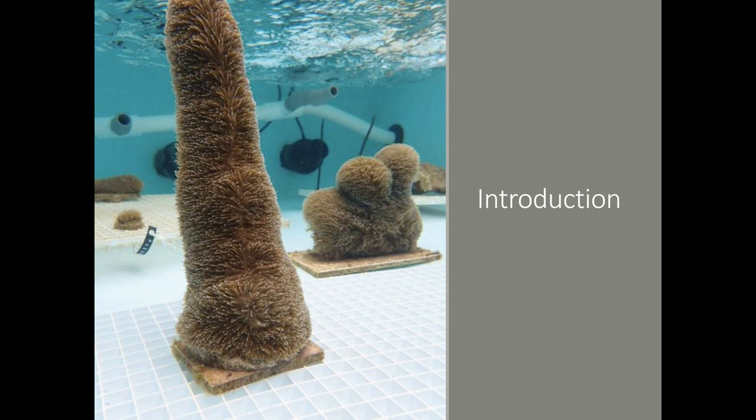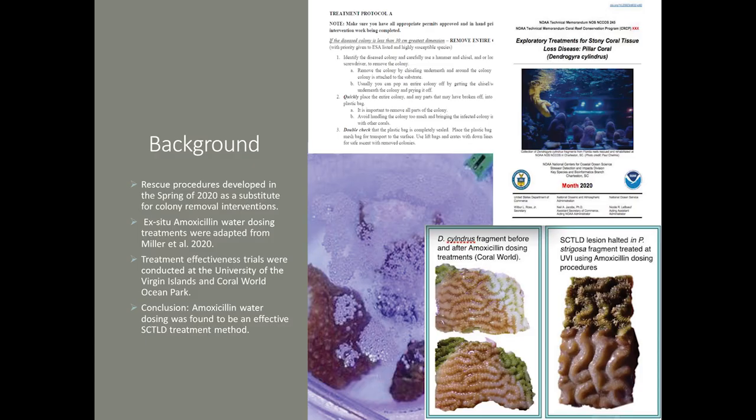All right, so a very, very brief background. The coral rescue program wasn't initially included in the disease response plan for the territory, but it was something that we all really wanted to get involved with. It was really a lack of funding, resources, personnel, infrastructure, everything like that. At the time, we were in the epidemic phase of the outbreak, and we were seeing mass mortality on all these reefs, and it was devastating, as you all know.